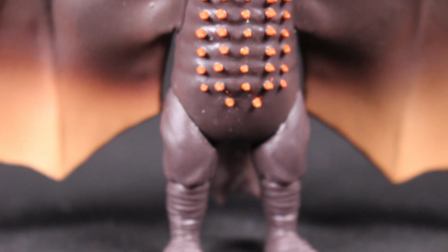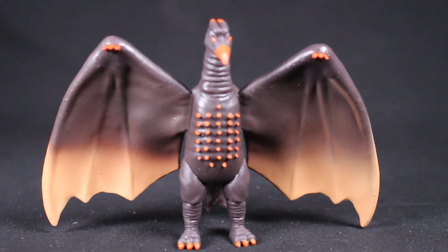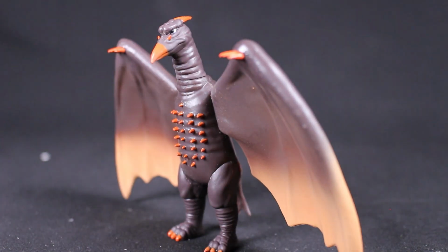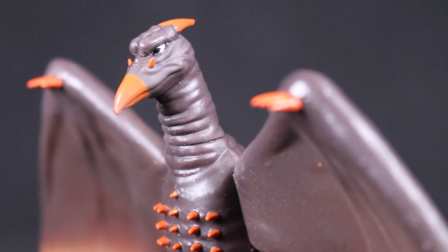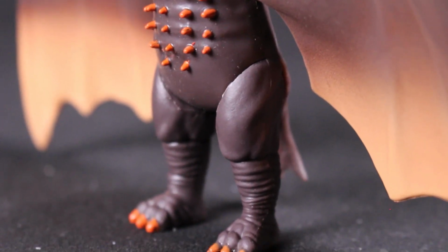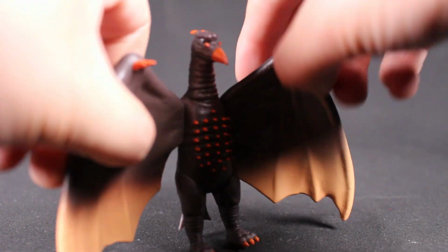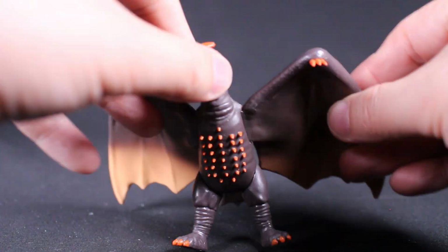It looks like the wings can flap a bit, the legs can move, and the head can rotate. I think the face is done pretty well there. He has that cartoon feeling to him, but I think they did a good job. It looks like a 1964 Rodan. It looks painted pretty well. And he can stand on his own with the right balancing, so he doesn't need a stand, which is nice.